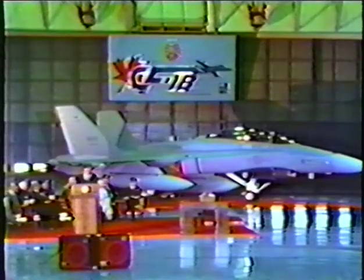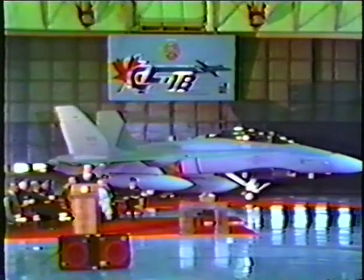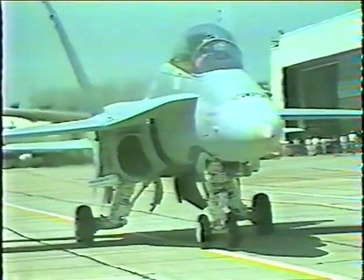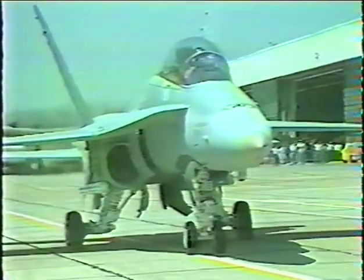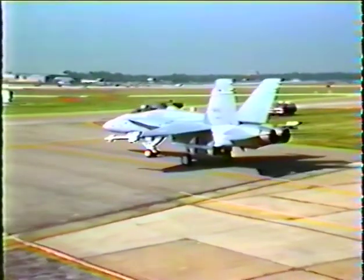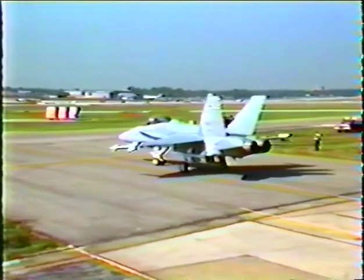Foreign sales, an important consideration in any new aircraft development program, have become an important element in the ongoing Hornet program. Canada became the first foreign country to purchase the F-18. The Canadian government began the new fighter aircraft competition in 1975. Five aircraft companies submitted proposals, and after an extensive review, the CF-16 and CF-18 were selected as the final contenders.